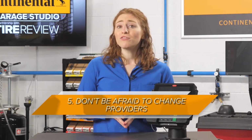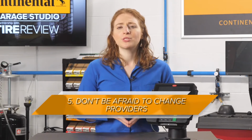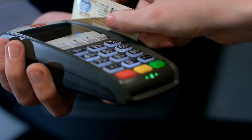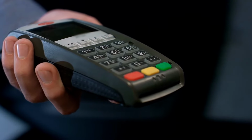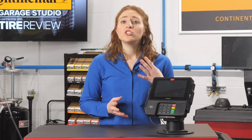Fifth, don't be afraid to change providers. Sometimes changing plans may be your best option to get lower fees. Changing from one service to another may be a bit uncomfortable at first, but it can ultimately be worth it if you do your homework. Try to look for providers that have no long-term contract, have no early termination fee, and don't require that you lease their equipment.